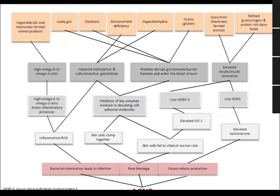But if we just concentrate on the top one, we're looking at things like high levels of gluten, so knocking out grains. If we have dairy from intensively farmed animals, this is probably more related to high levels of IGF that are used in intensively farmed animals. And then we've got refined grains and sugars and protein-rich dairy. They tend to increase insulin and elevate IGF-1. Anything that increases testosterone is then going to increase sebum production. So if we make some dietary modifications here, we can actually decrease our acne issue.